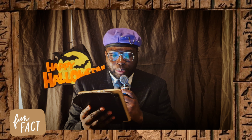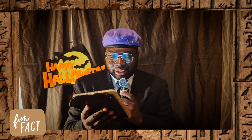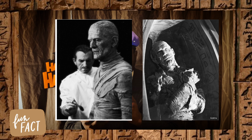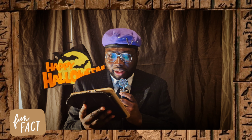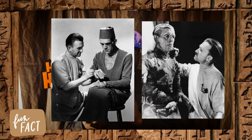Karloff's first day was spent shooting the mummy's awakening from his sarcophagus. Makeup artist Jack Pierce had studied photos of Seti's mummy to design Imhotep. Pierce began transforming Karloff at 11 a.m. Okay, that sounds reasonable. Applying cotton, collodion, and spirit gum to his face.